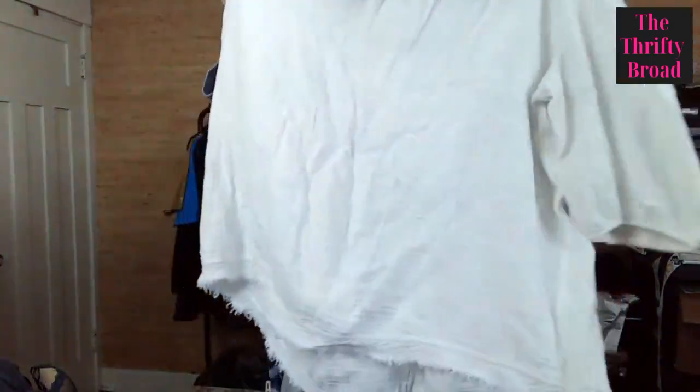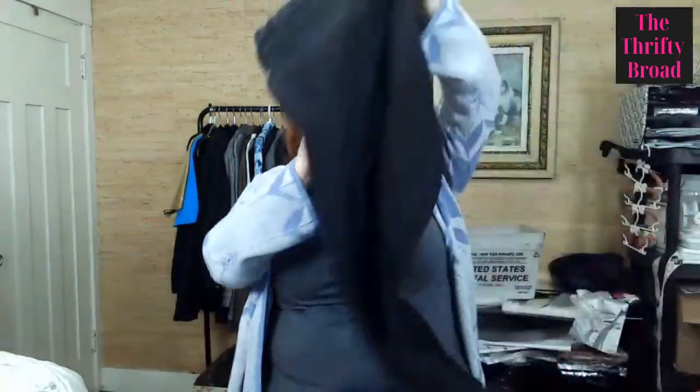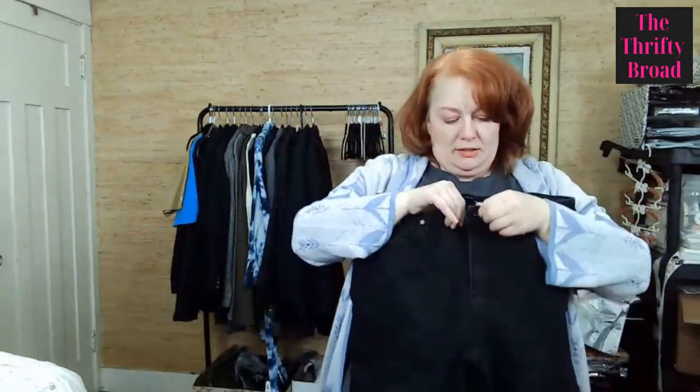Yeah, it needs a wash. What is it made out of? I think it's made out of cotton. It feels like cotton. Let's see. Yes, 100% cotton. Ooh, I have a nail, that's snaggly. This is Tahari, 14W, which is women's.